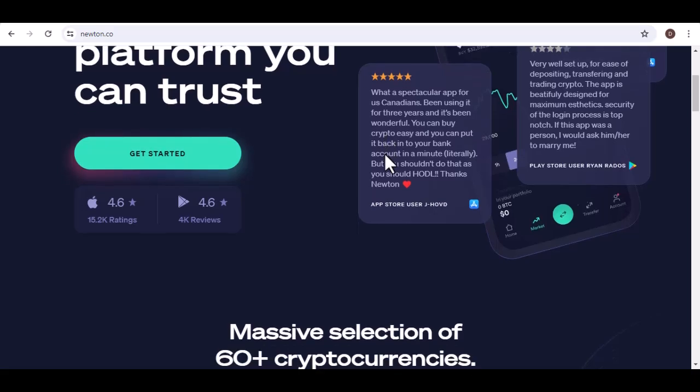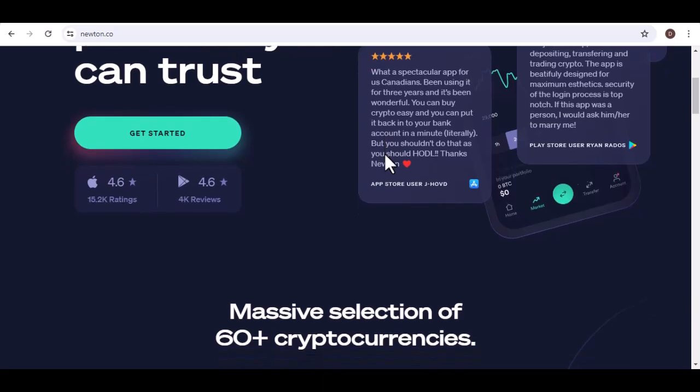Now, Newton isn't your standard crypto exchange. They pride themselves on a user-friendly, hassle-free experience, focusing on getting you started with crypto quickly and securely. This streamlined approach means things are a little different when it comes to buying limits.